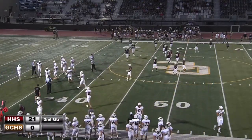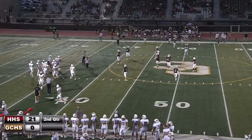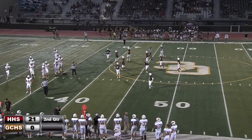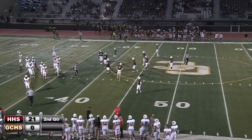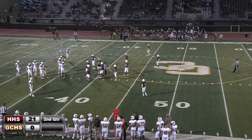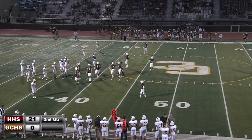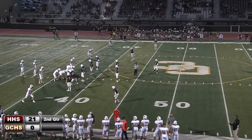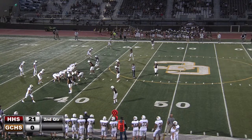So Hays High will try to right the ship here a little bit, starting at their own 37-yard line. Hays High is far outgained and is far ahead in the time of possession category tonight, but the short field for Garden City makes it a 21-7 game. Indians have scored on 3 of their 5 possessions.